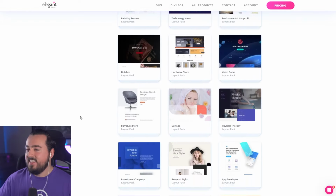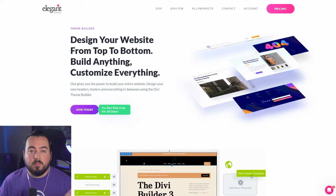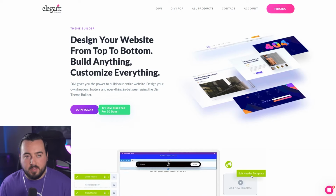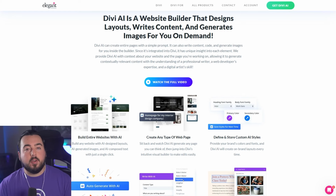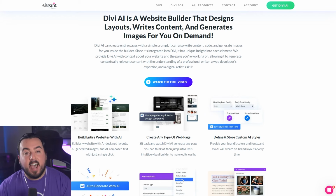Like, a lot. Divi's theme builder allows you to design your website from top to bottom, including headers, footers, and various page templates. Divi also offers additional services to make the website creation process an incredible experience. Using Divi AI, you can create content, write code, generate images, and entire layouts all in one go.